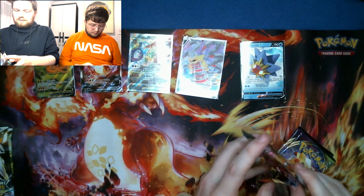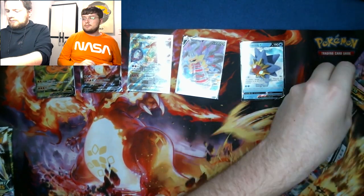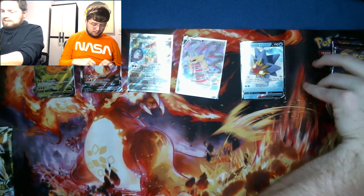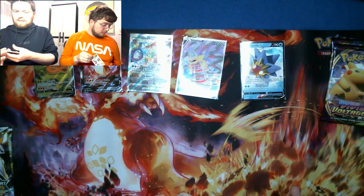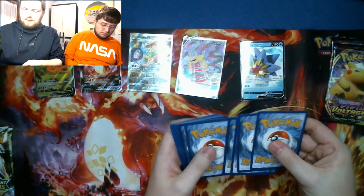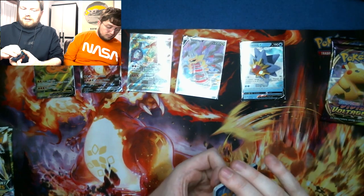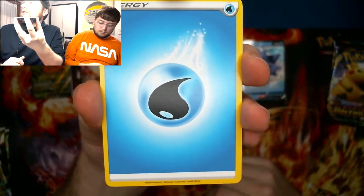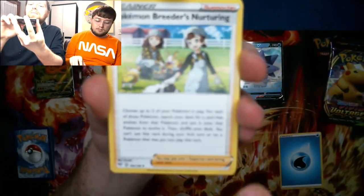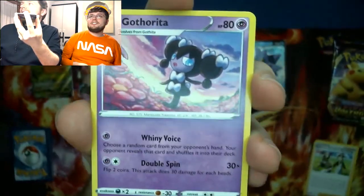That ripped funny. What the heck? Could I get the cards out of the pack, please? One, two, three, four. To the front. And here we go. So. Water energy. Pokemon Breeder's Nurturing. What? Excuse me? Pause? I thought this was PG.